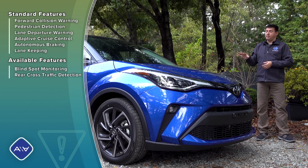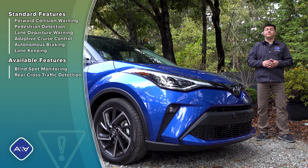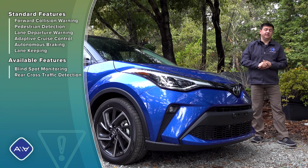Now you don't get blind spot monitoring until you get up into the XLE and limited trims, but even the base LE trim comes very well equipped from an active safety perspective. If you're looking for an inexpensive car with predicted high reliability and all of the latest active safety technologies, the CHR should definitely be on your list for that.